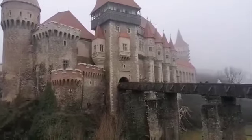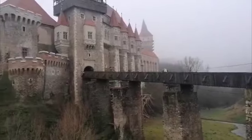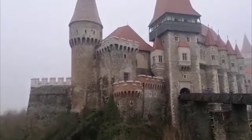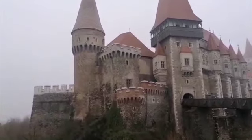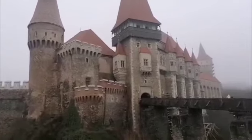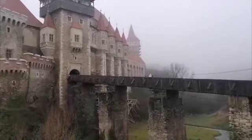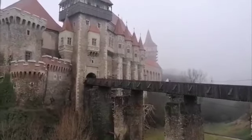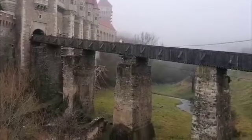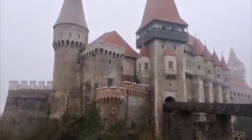And this over here is the Corvin Castle. It's in Hunedoara, Transylvania, Romania. This one was built in 1458. It belonged to the famous and infamous Corvin family. They fought the Turks for about 200 years and staved off the Turkish invasion into Transylvania, kept Transylvania European, and they ruled from here pretty much.